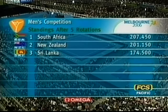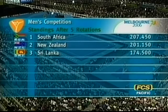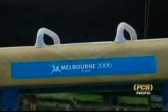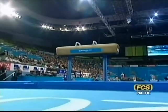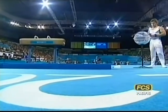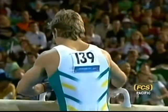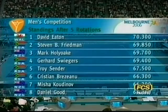The gap has grown at the top with one rotation remaining. Difference now is 6.3 between South Africa and New Zealand. And as far as the individual position is concerned, good news for the man from Wales. David Eaton leads the show. 12.75 on the pommel horse, 12.9 on the rings, 12.4 on the vault, 15.4 on the vault, 14 for the parallel bars, and 15.25 on the high bar. He'll finish on the floor. I hope we'll see him there, because he deserves to be seen.